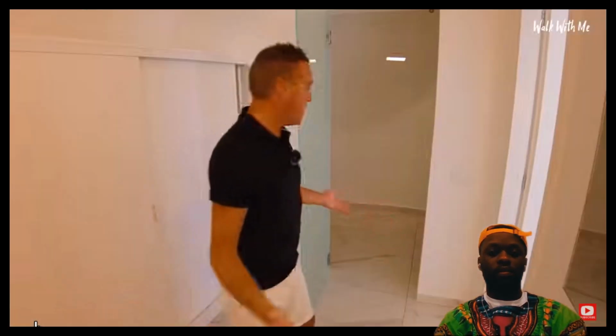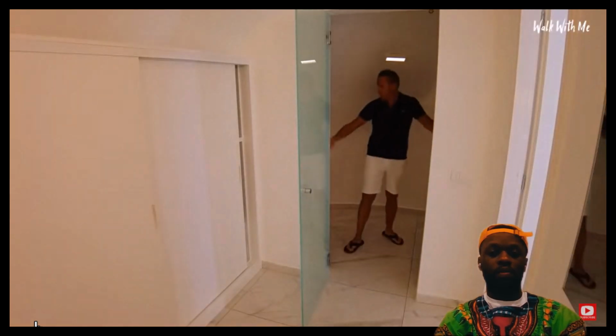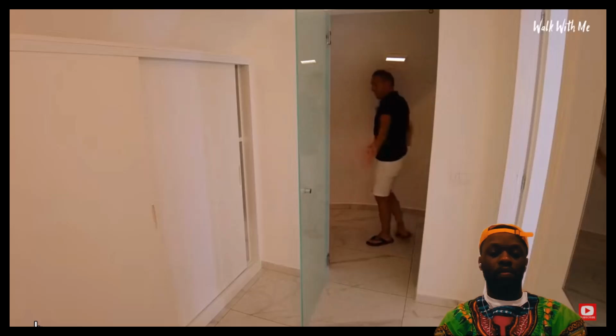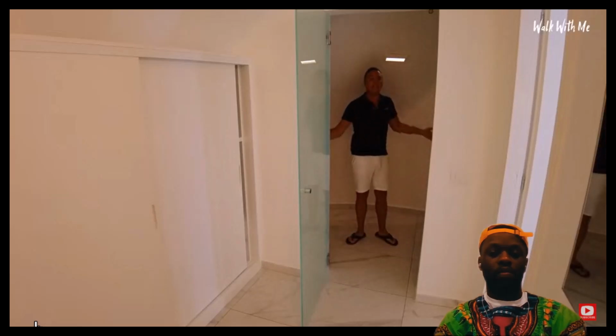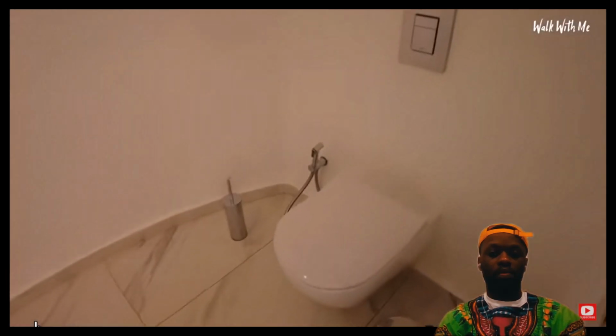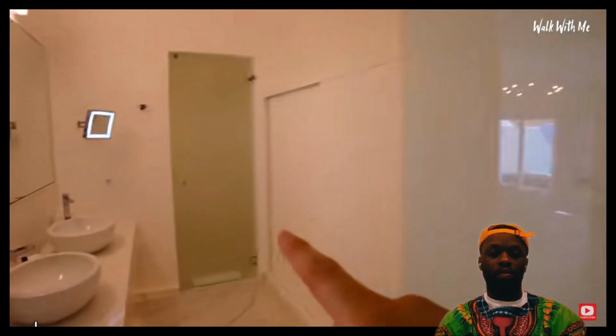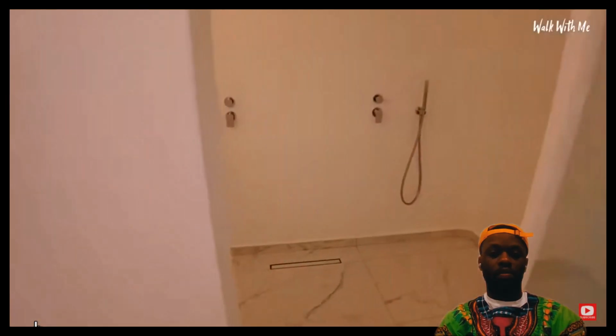Honestly though, the bathroom is so huge. This area is absolutely massive. This is the toilet. It's just such a big room for a toilet. It's going to feel really weird sitting on the loo just here and then looking out to this massive room. I love this light though. And then we go through to the shower.